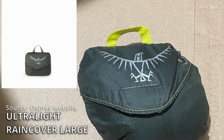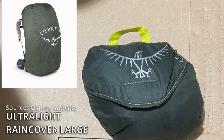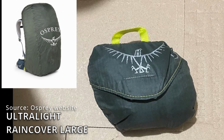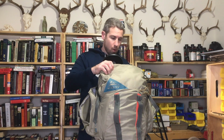I also carry an ultralight rain cover in this pocket made by Osprey, but it's really light at 0.2 pounds, and it's a great way to keep your pack dry in inclement weather. All right, so that makes up what's in those pouches there. All right, let's get into the front part of this bag.